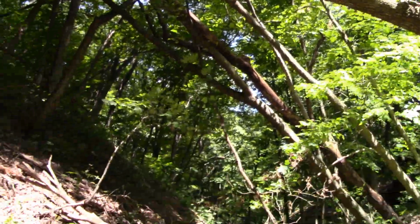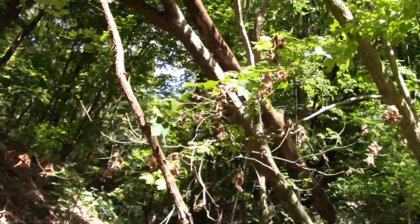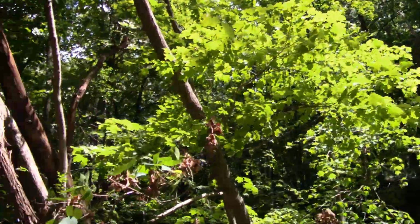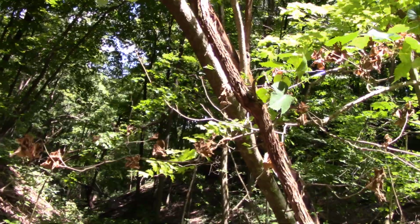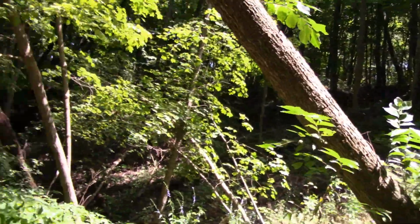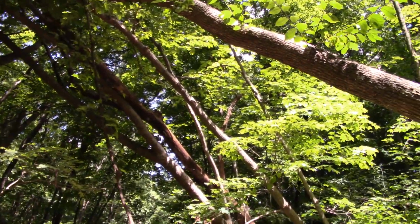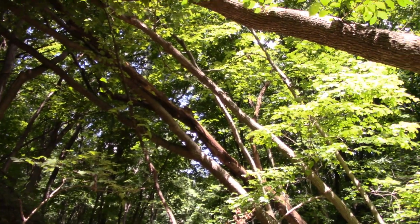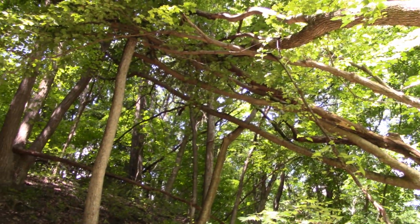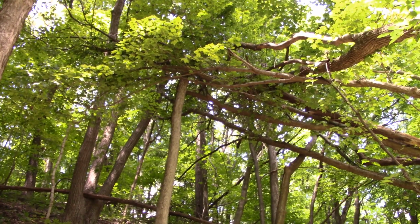I want you guys to look at this. I'll go stand under it. This tree here, these trees here, all leaning to one side. Let's see if I can get a perspective shot. Look at these. These are all leaning from right to the left over the trail, and they all end up resting on these trees on the other side of the trail right here.